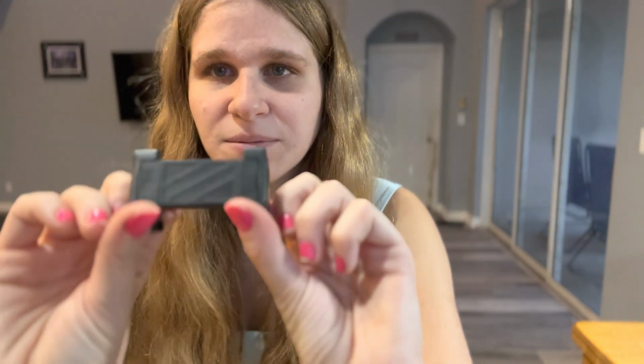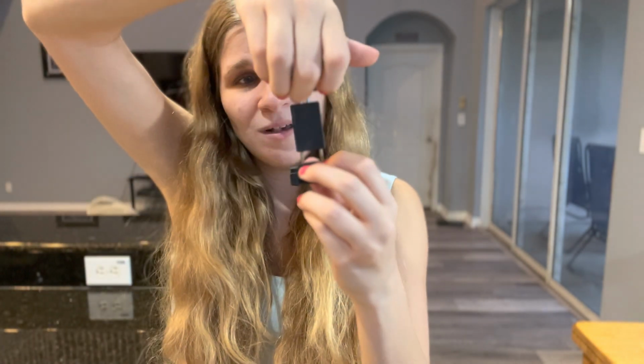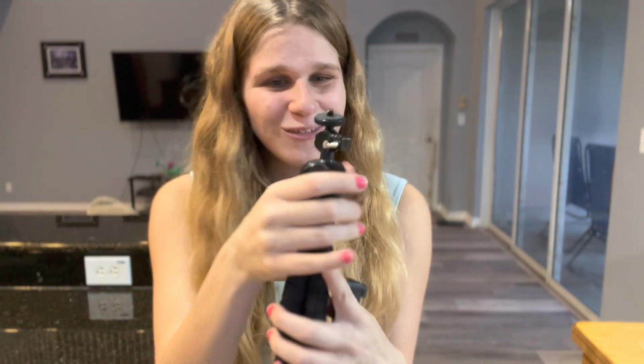So I'm gonna go ahead and show you the first tripod that I have ever owned. I'm gonna show you the mount. I believe it's called a mount. Sometimes it's called a clamp, depending. I don't know. Sometimes I call it a clamp, sometimes I call it a mount. So this is it. I actually use this one quite often anytime I do use my tripods. I just really like that it has a really secure clamp. So this is the first tripod I've ever owned.